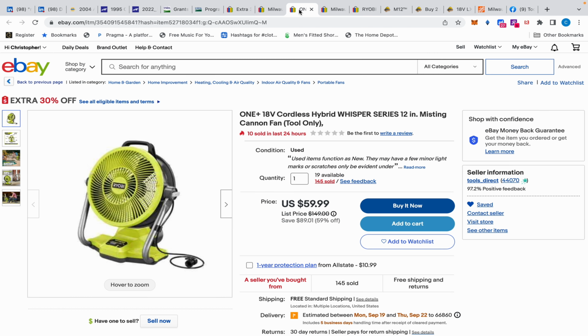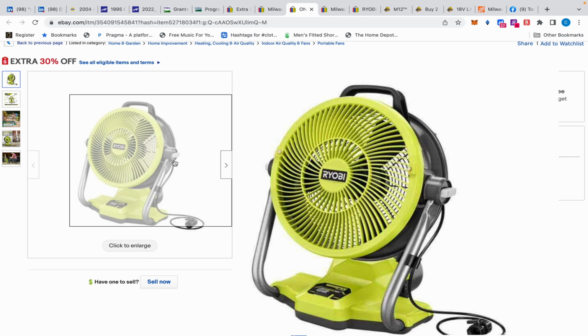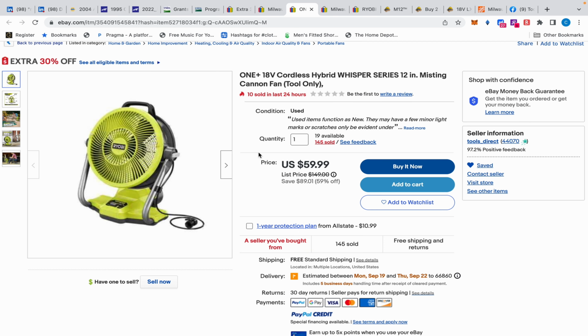Let's go to them. We went to that one. Here you go, this Milwaukee Fan. And again, it says used, but that's just because we cannot post, because I post on eBay too, we can't post like open boxes anymore. We used to be able to do that, but now we can't. We have to say it's used. But yeah, this is a misting fan. This is not just a Whisper Jet that's normally $59 at Home Depot.